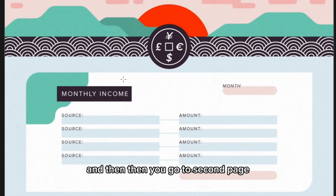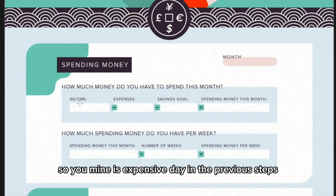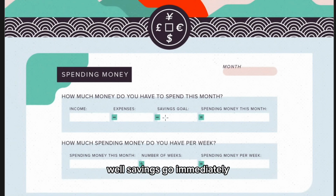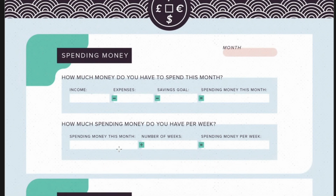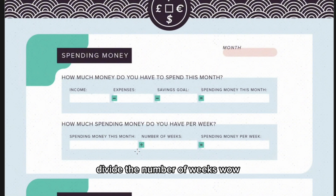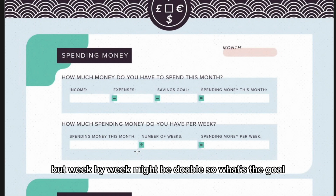And then you go to the second page. It says spending money. So how much money do I spend this month? You minus the expenses from the previous steps, and minus your savings goal. Whoa, savings goal immediately. That's your spending money left. So you see that if your savings goal is a certain amount, then so much is left. After that, it says spending money this month divided by the number of weeks. Wow. That's how much money I spend per week. It's very, very good on a week by week basis. Daily is kind of hard, but week by week might be doable.